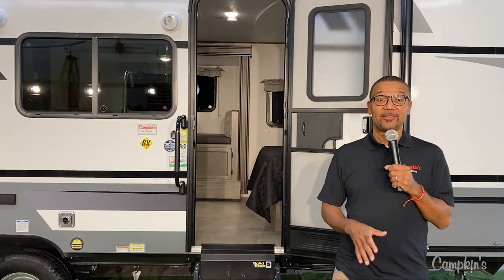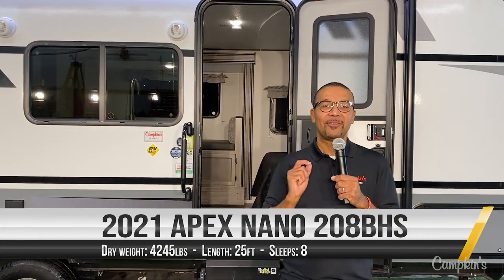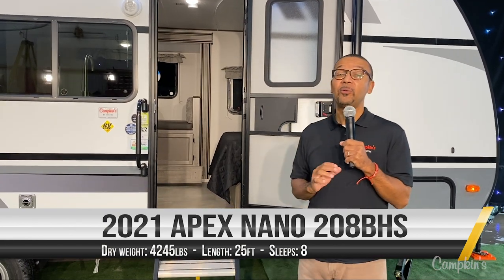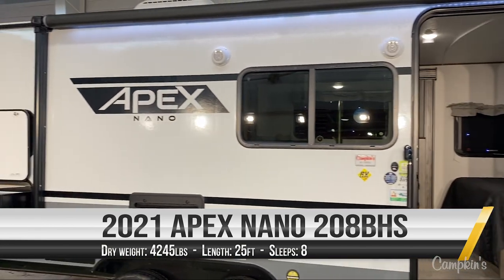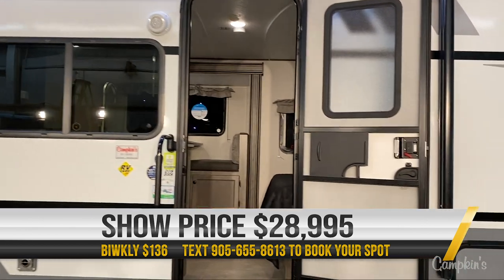The 194 BHS is a beautiful trailer. If you're looking for something just a little bit bigger, we have this 208 BHS. This comes in at just under 4,300 pounds. And for 2021, Apex has updated a few things. One thing they've updated is their graphics, and they have very sharp, beautiful graphics. And when we go up front, I'm going to show you something else that they updated.